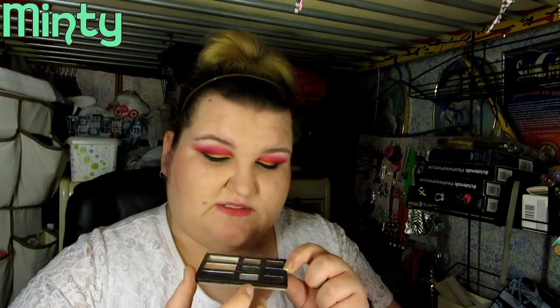But I used all of the highlight colors, both of them, the matte one and the shimmery one, and I kind of dipped into the other ones. I have quite a bit gone actually of the browns. Not a lot of the dark blues, but both the dark blue and the dark green are similar enough to Sugar Pill shadows that I'll go for the Sugar Pill shadows instead of these ones.